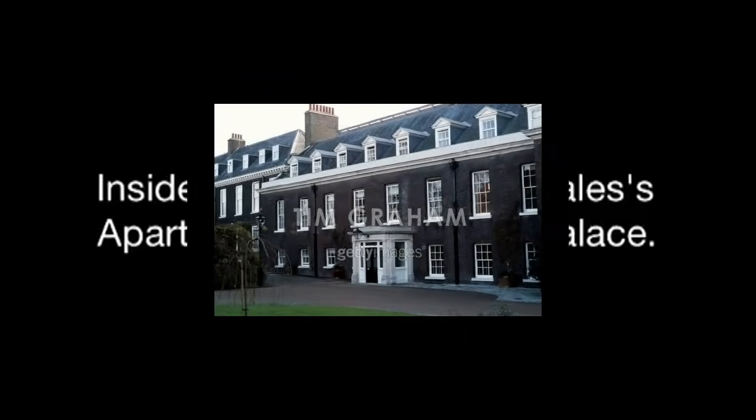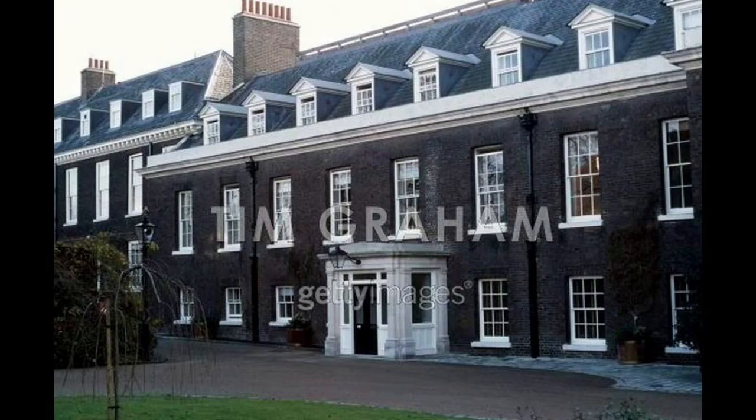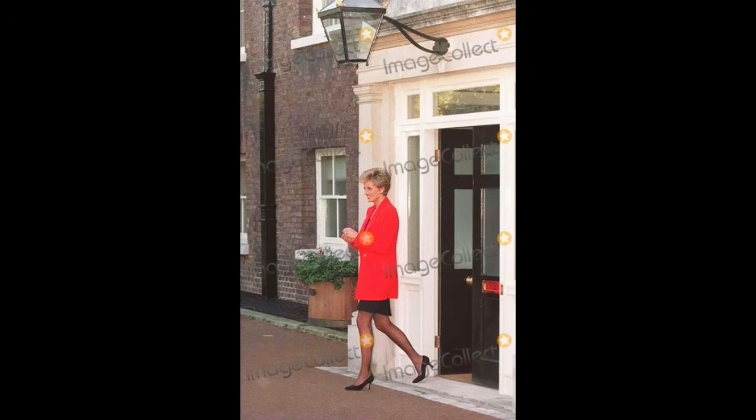In this video, we will be looking at the Princess of Wales's former home at Kensington Palace, apartments 8 and 9. It was two apartments joined together and is situated on the left next to Prince and Princess Michael of Kent's apartment. It is 3 stories tall with an attic, an upper and a ground floor.